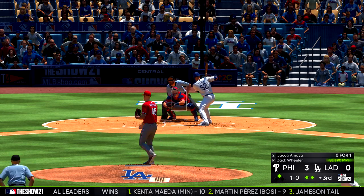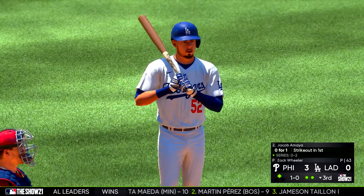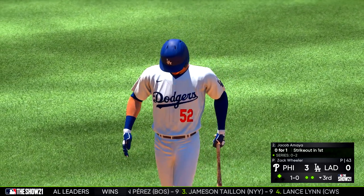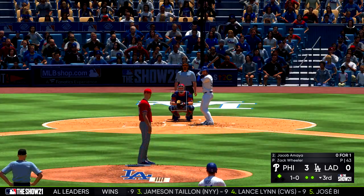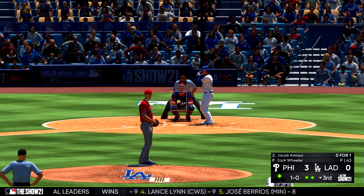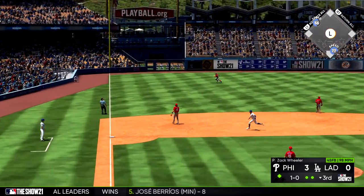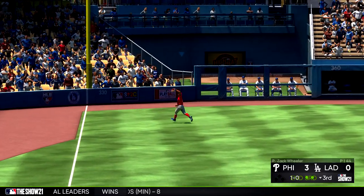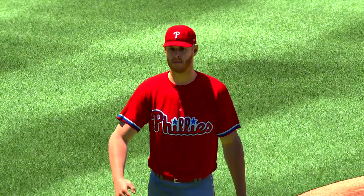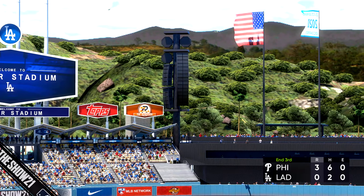Standing in now, Jacob Amaya. Yes, he'll take a look at a slider here that misses for ball one. 0-for-1 here in the early going. Now the 1-0. In the air, down the line in left. And nothing will come of the two-out double as the inning is over. Two-out double, left stranded. We'll come right back with more from Dodger Stadium in just a moment.